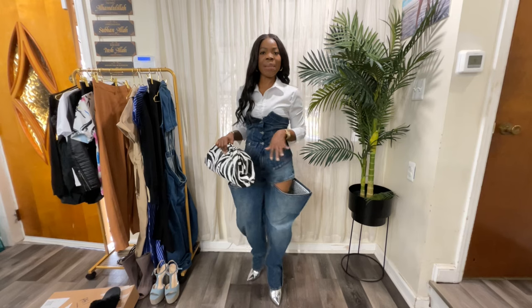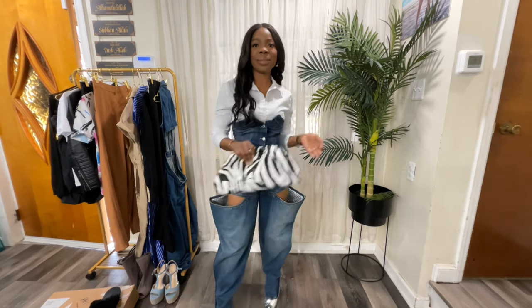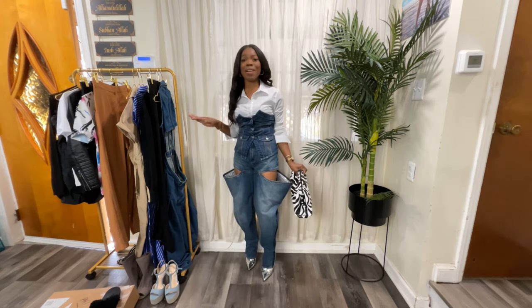The makeup is sitting, the booty is booting. I love it. Best outfit. I love all the pieces.